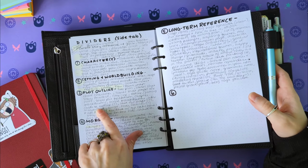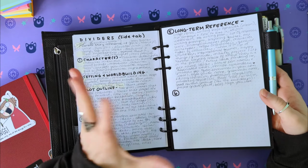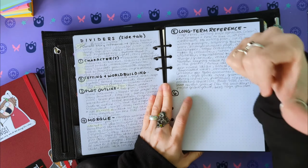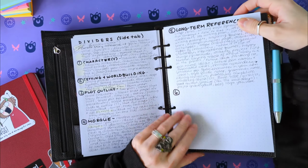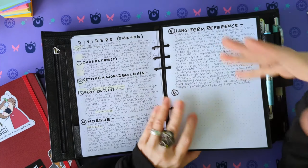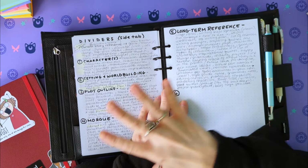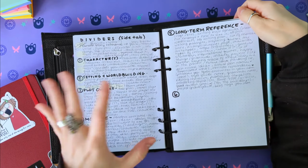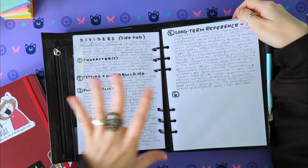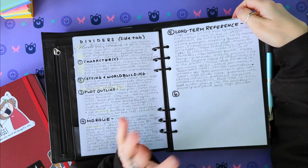Your index cards of your outline, obviously that is not going to fit in here, which is why I have the other binder, the big one. So you can also do the index card method with a digital tool like Notion or Trello or ClickUp if you use the Kanban feature. And I am going to be making a Notion version of my capsule, so I have everything together both digitally and analog, because I'm extra like that.